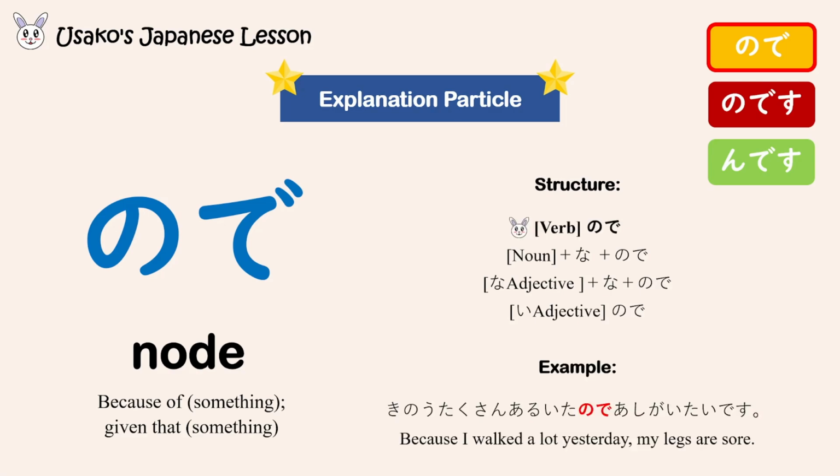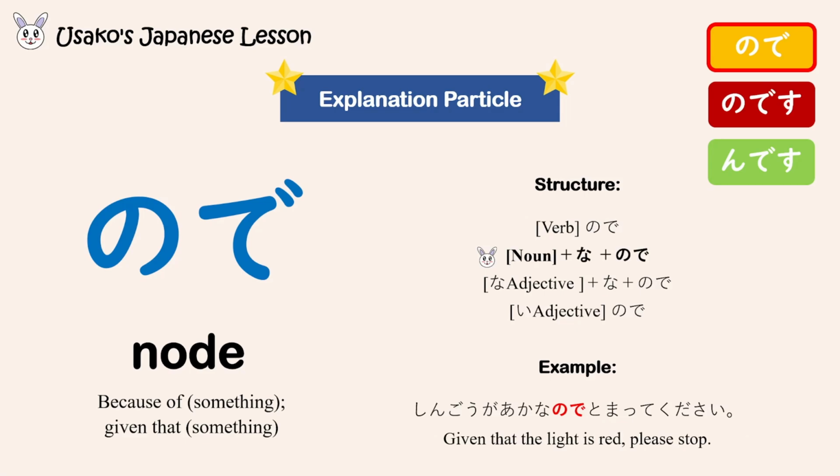Now an example for a verb. 昨日たくさん歩いたので足が痛いです。Because I walked a lot yesterday, my legs are sore. In this case, we added ので just after the verb 歩いた, meaning walked. ので can be used with verbs that are past tense, present tense, or even in polite form. Moving on to a noun.